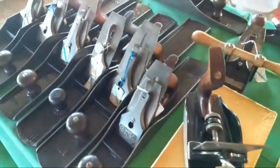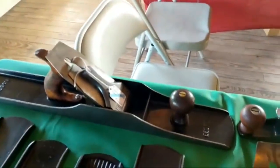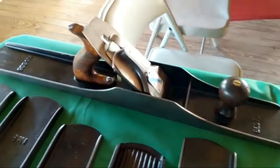Okay. Oh, here we go. Here are all your joiners. Number 8. Oh, look at that. 608 Bedrock. Oh, that is gorgeous.